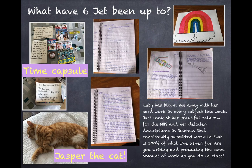Bravo. And this is someone else who's also been very busy this week and consistently blows me away with her hard work in every single subject. This is Ruby's work. I mean, just have a look at her beautiful rainbow for the NHS. And this is in a really large scale. And I believe, Ruby, you've actually put it on your window, which is so lovely. It must brighten up your whole street.